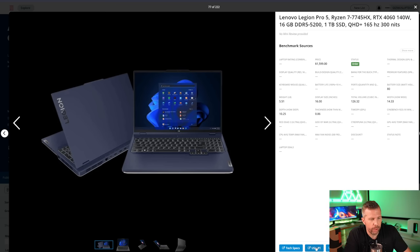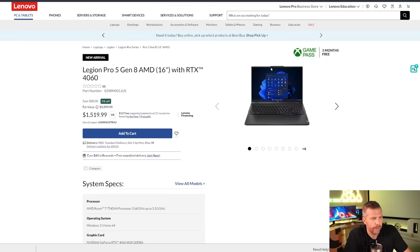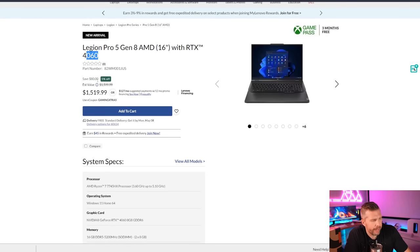And if we go over to this link, we have the Legion Pro 5, it's Gen 8. We've got a 16 inch with RTX 4060. They take right now $80 off, and that puts you down to $1,519.